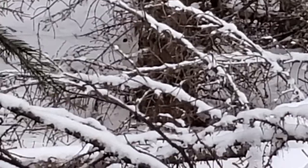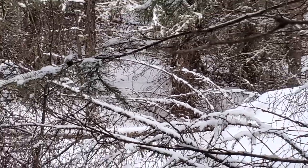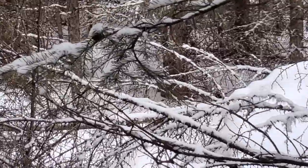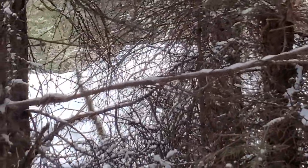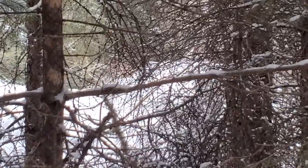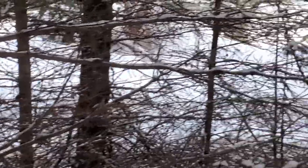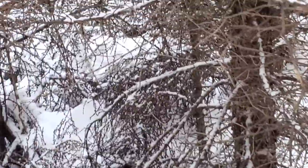Okay, let's see, if I take a step towards it, I'll back out. And I'll take a step towards it and we'll see what happens. Oh, he's moving. There he goes. He's up on that snow pile back there, just sitting there. Huh? Oh, there it goes. Okay, back to the lynx.